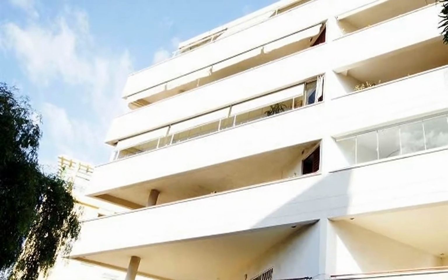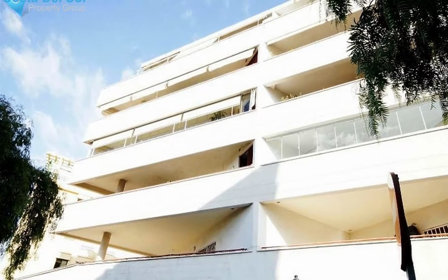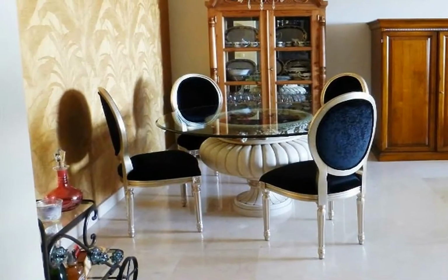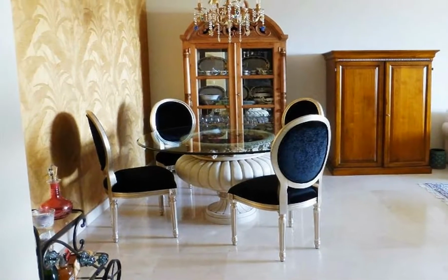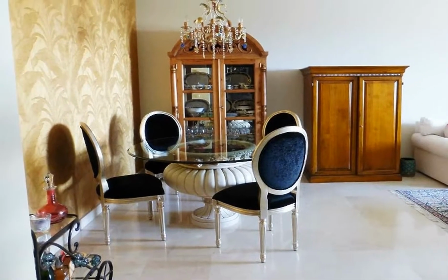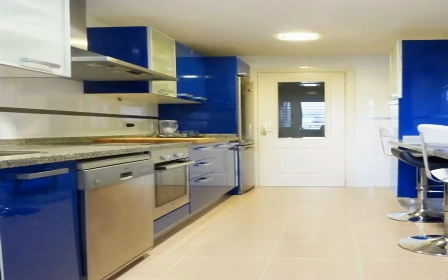Comprising of a comfortable lounge dining area leading out onto the terrace, which offers southeasterly views to the sea and the city, a fully fitted modern kitchen with laundry area, the main bedroom ensuite and a second bedroom and a second bathroom. This property has all amenities at one's doorstep.